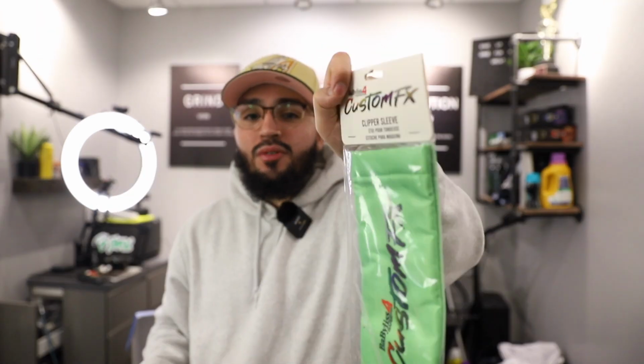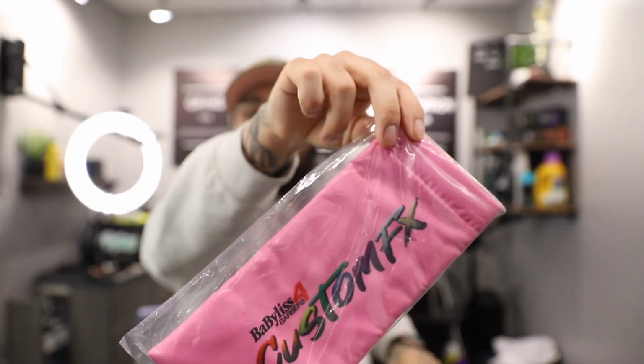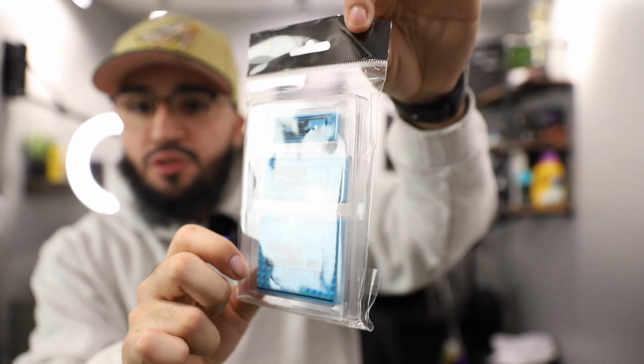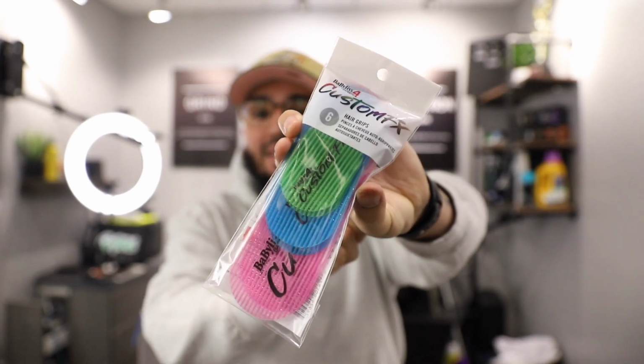They also sent me cool clipper sleeves, which is kind of like a traveling case so I can slide them in when I do house calls or take them in and out of the shop. They also sent over some clipper grips that you put around the trimmer and clipper. And they also sent colorful hair grips as well, man. Shout out to BaByliss and Behind the Chair for blessing me with these tools, man.